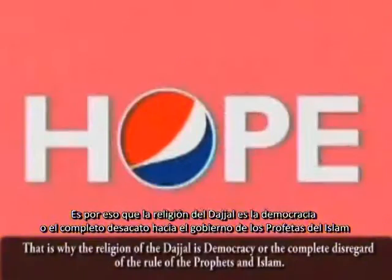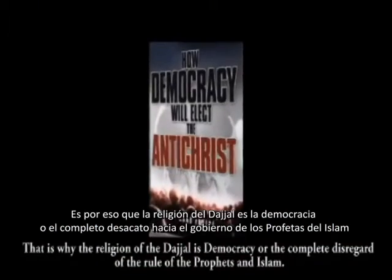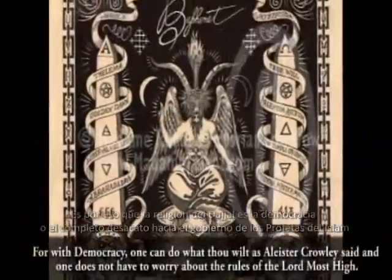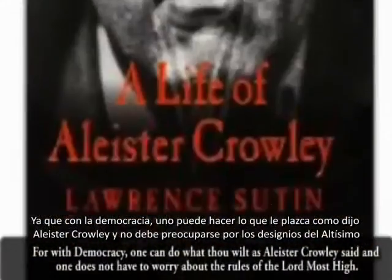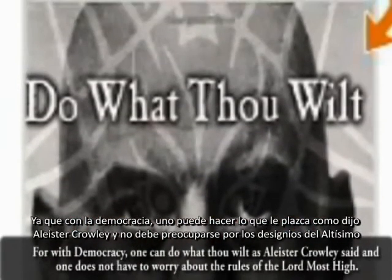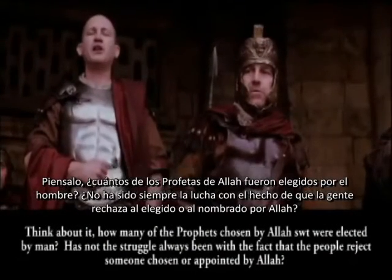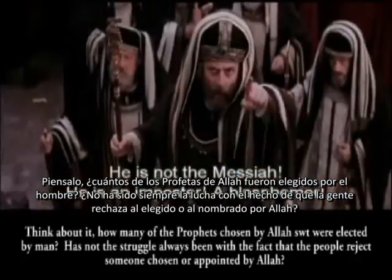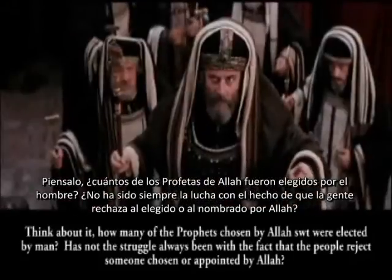That is why the religion of the Dajjal is democracy, or the complete disregard of the rule of the prophets in Islam. For with democracy one can do what thou wilt, as Aleister Crowley said, and one does not have to worry about the rules of the Lord Most High. Think about it. How many of the prophets chosen by Allah subhanahu wa ta'ala were elected by man? Has not the struggle always been with the fact that the people reject someone chosen or appointed by Allah?